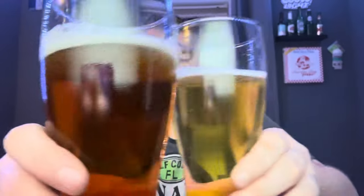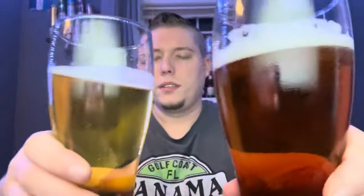Mix them up. Go back this way a couple of times. And then, boom. Now, both beers are mixed up. We are now going to taste each beer.